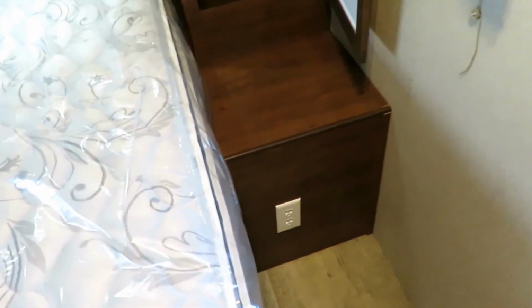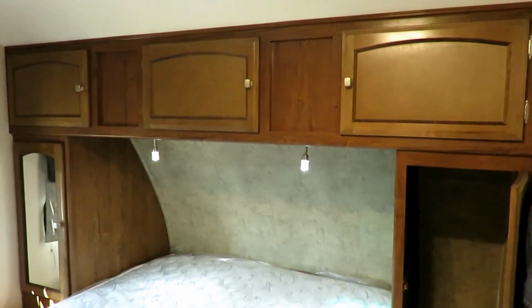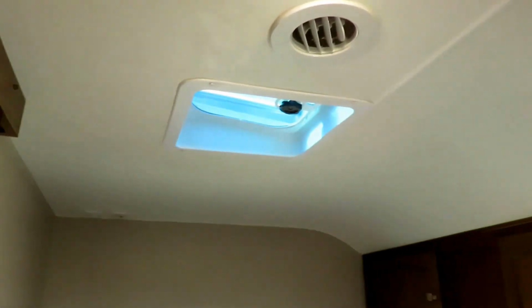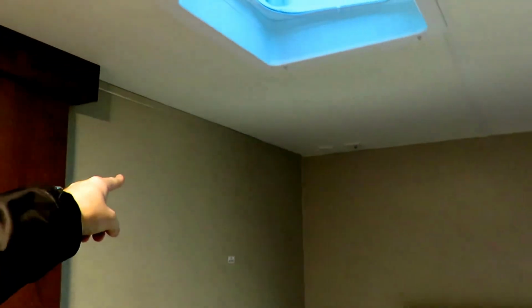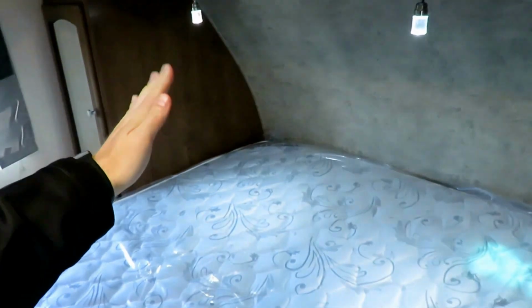Now we've got side stands with outlets on both sides for our CPAP machines. We've got good size hanging closets and actual overhead storage above the bed. A vent in the bedroom for heat exhaust and TV hookups over here, right across from the wall where you're going to be looking at them. Personally, I'd mount it high and angle it down so that it faces your headboard.